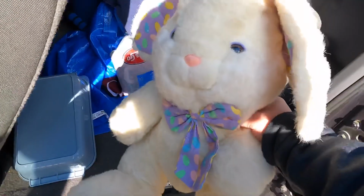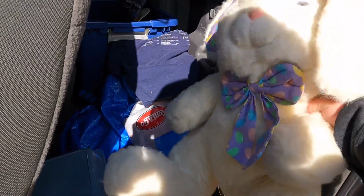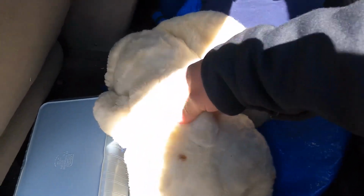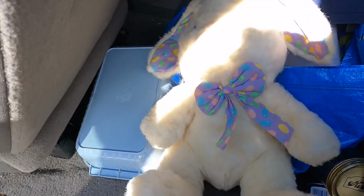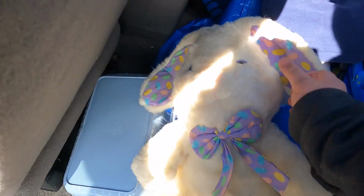So I found this Easter bunny by Dandy International. Some of their bunnies go for pretty good money when they're vintage. I'm pretty sure this one's vintage. It does have condition issues, has some stains there in the back. At least it looks pretty good in the front. And so, like I said, I paid 83 cents. If I could get at least 20 bucks for it, I'd be really happy with that.